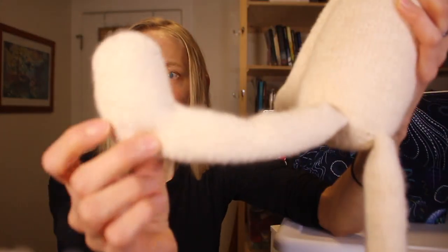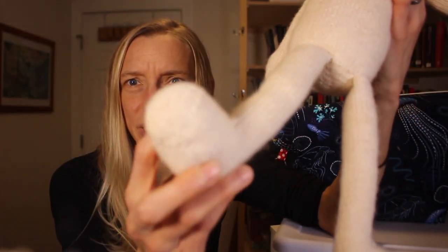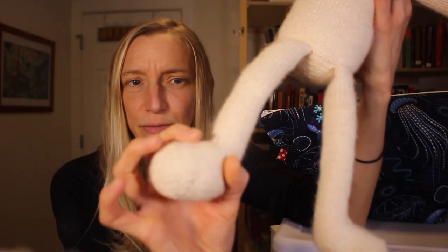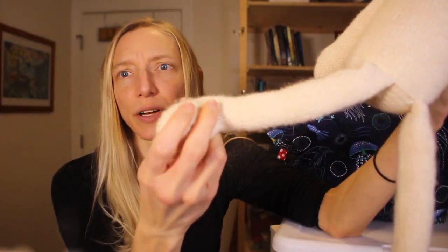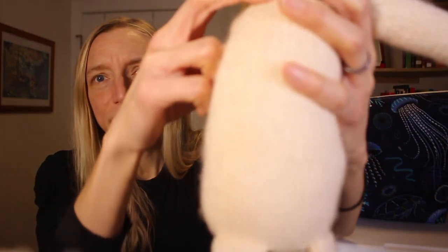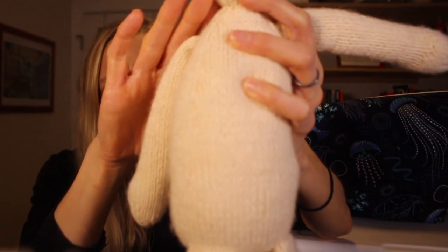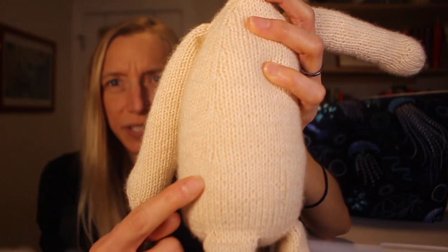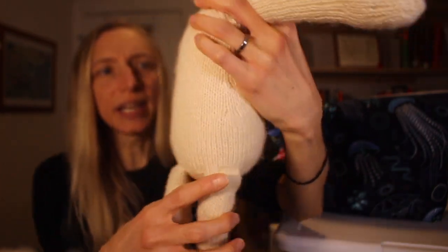But as far as shaping goes, there's some really interesting things in this pattern. So the feet are completely shaped using some really interesting techniques to create this kind of rounded toe and a flat bottom. And you can do a contrast color on the bottom if you want to for a lot of these animals. There's little foxes and puppy dogs with patches on their eyes and things like that. You can see the shaping here in the body. So this is knit bottom up. You can see the decreases here and along here as well. And then basically you sew the whole thing together.